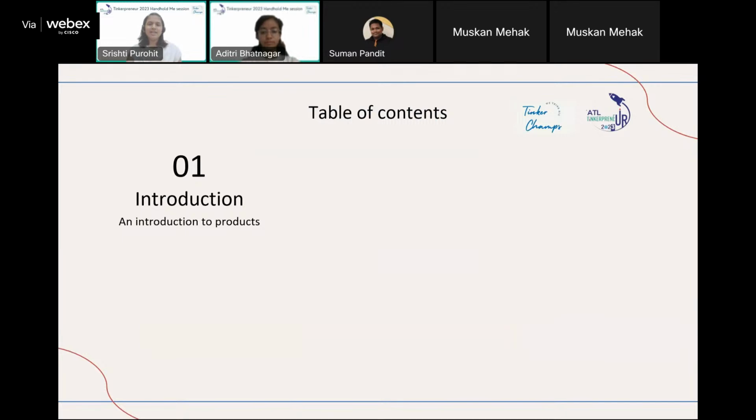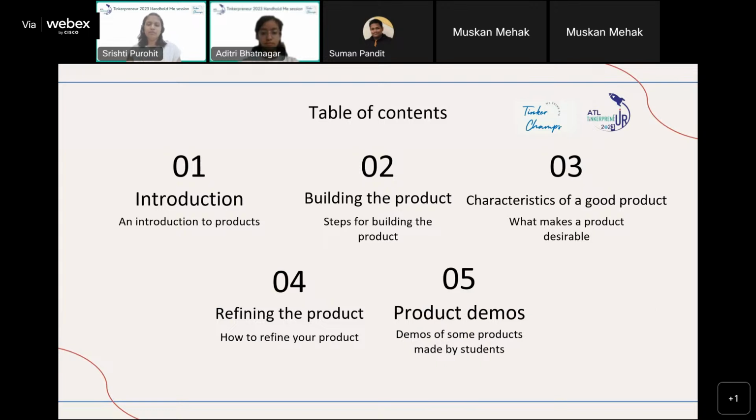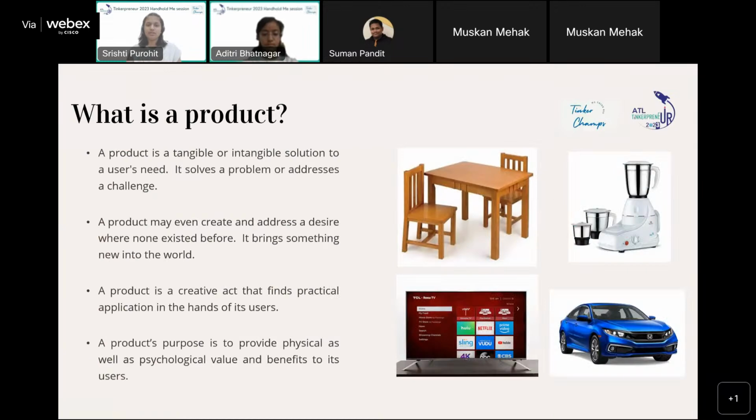So, here is an overview about what we will be learning about today. First will be an introduction to products. Second, we will learn how to build the product. Third, we will learn about the characteristics of a good product, which means what makes a product desirable and viable. Then we will refine the product. And the fifth one is product demos. We will see some demos made by the students.